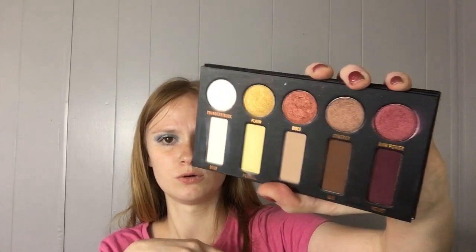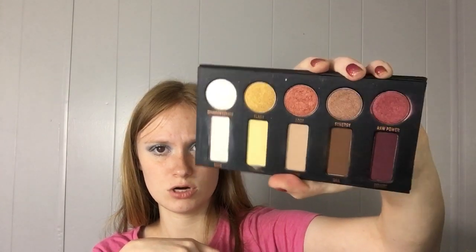I need to use that more. I really do. Then I have a couple Kat Von D palettes before she rebranded. This is the Kat Von D Metal Matte, which is gorgeous. I loved the Kat Von D formula. I really did.